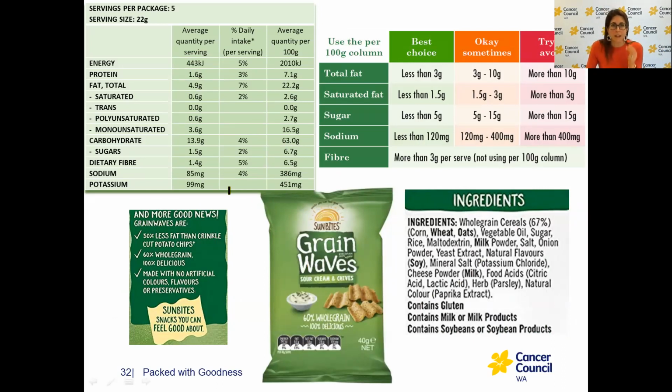We're going to look at three things quickly. Sugar. This is the nutrition information panel of grain waves. If you look over here at sugar, per 100 grams, we've got 6.7 grams. So then if you come over to the resource, you can see that the sugar sits in the okay sometimes category. Okay, then if you look over here at saturated fat, per 100 grams, we've got 2.6. So if we come over here to the resource, we're sitting in the okay sometimes category again.